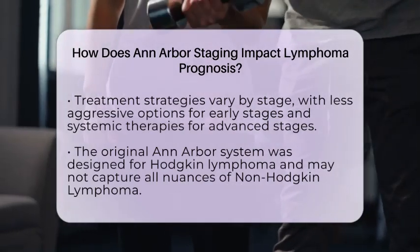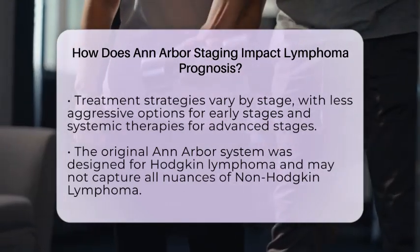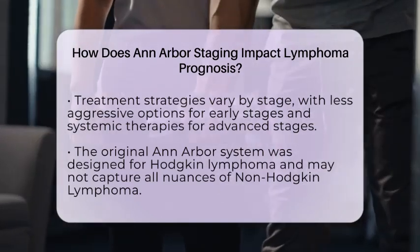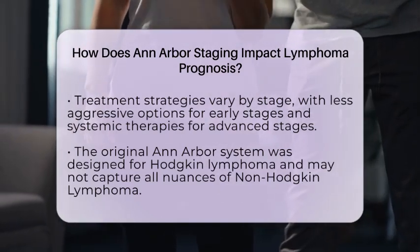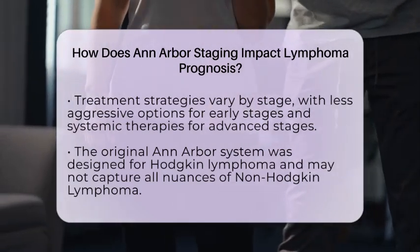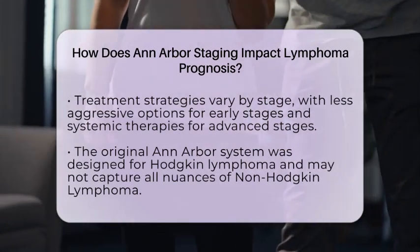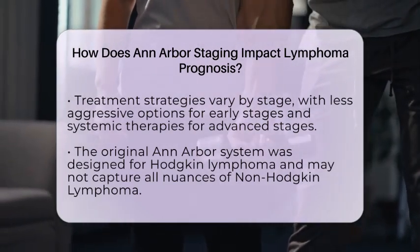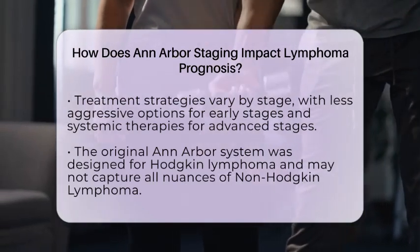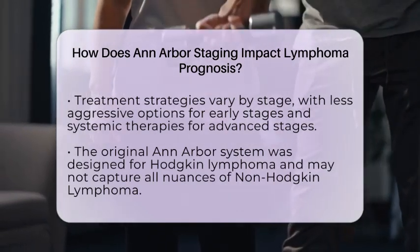Advances in imaging, especially PET-CT scans, have improved how accurately we can stage lymphoma today. These scans can detect disease sites that might be missed on older imaging methods, sometimes leading to a higher stage classification. This process, called stage migration, can influence treatment decisions and prognosis estimates. PET-CT scans are now standard for many lymphomas because they help ensure patients get the right level of treatment, neither too little nor too much.